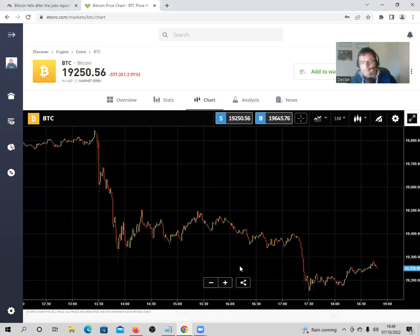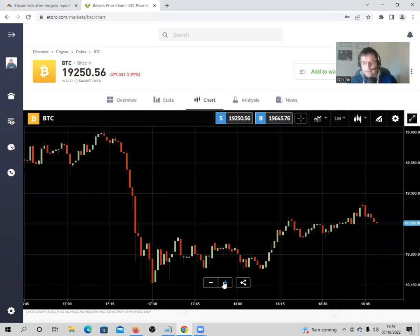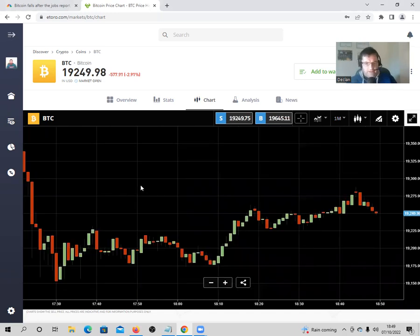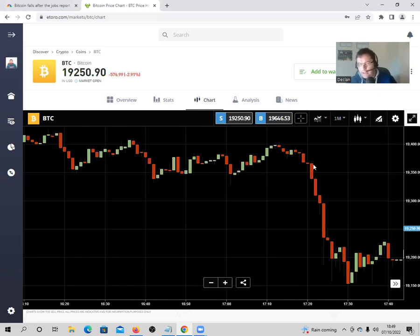And I'll just zoom in a small bit, so you can see the fluctuations in it. Even in the past few minutes, around 5:30, there was quite a bit of a drop. Yeah, 20 past 5. And sorry, the chart is moving all over the place, so my apologies for that. So 19,400, and yeah, it's down to 19,250. You can see all the red candles there between 20 past 5 and 5:30.